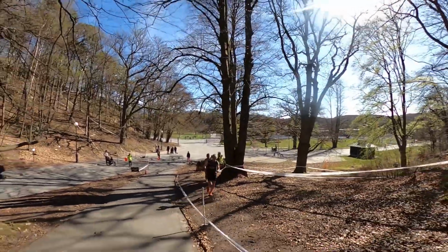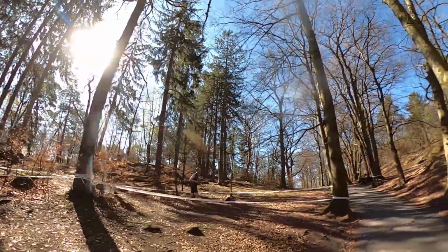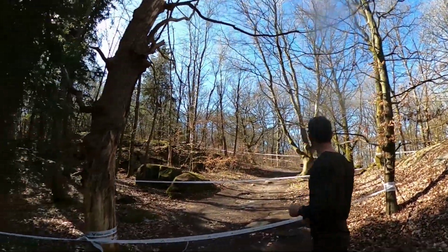They are heading into the more technical trail now. The cameraman will not be able to follow them in here, but we're going to meet up with them in just a few seconds. We can now see that Martin is getting out all by himself.